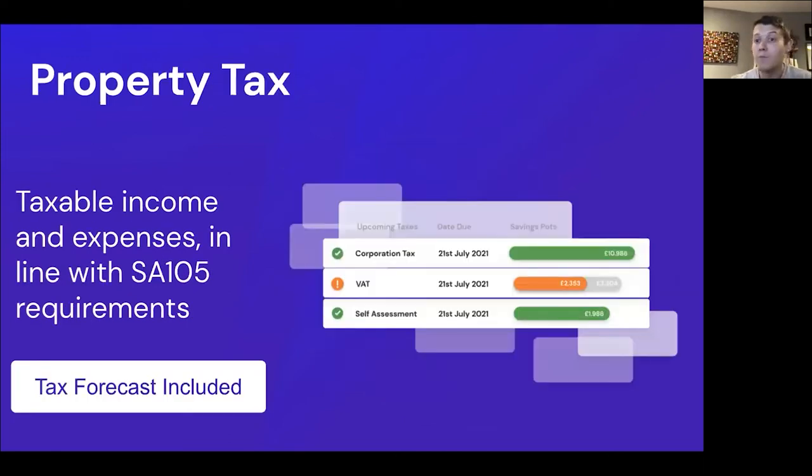The third pillar is property tax. So, I think all landlords know this is probably the most painful part of the job. Well, other than dealing with tenants, perhaps, but doing your taxes, it is a pain. I'm a landlord. I see everyone at Hammock really is a landlord. We built this for us because doing property tax is a pain. Always getting chased by my accountant for getting the data late, having to scrabble around to get it all together. Well, actually, Hammock puts this all in a package for you.